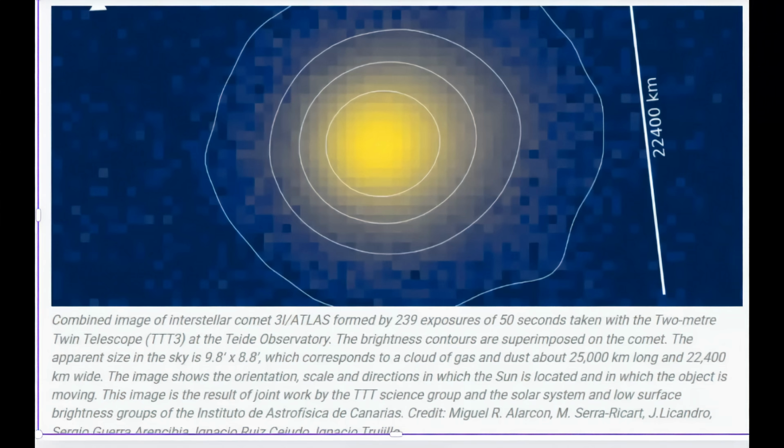I'm looking for more information on the exact speed and some more imaging that we can go in and look at in more detail. But we're watching this, guys.